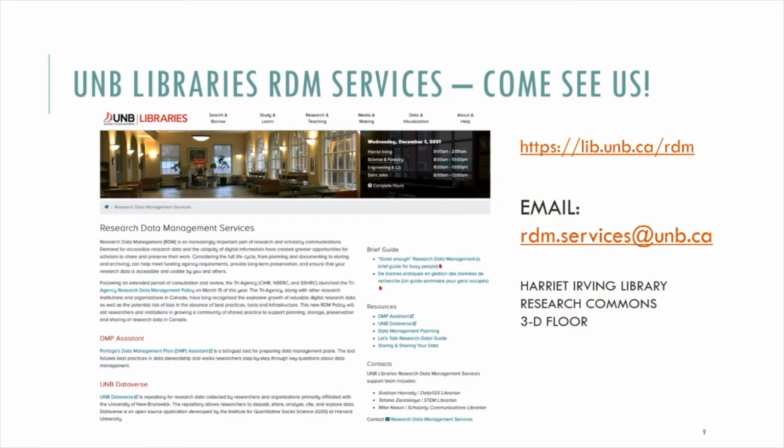So I would like to show you the web page of research data management services at UNB libraries. We have one page at the moment, but we plan to expand it substantially. The link to this webpage is lib.unb.ca/RDM. And you will see links to all this information that I just covered, to DMP Assistant, and also links to training resources developed by Portage. At the very bottom, contact information.